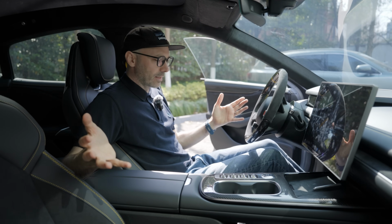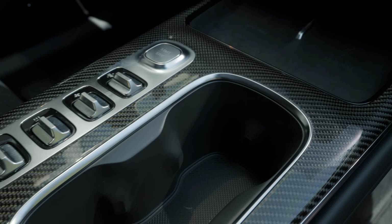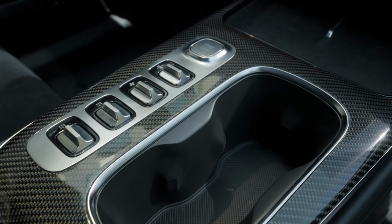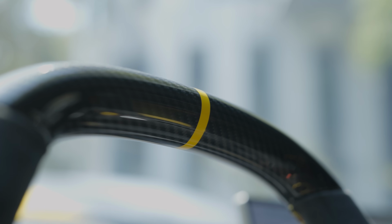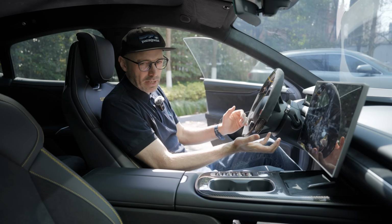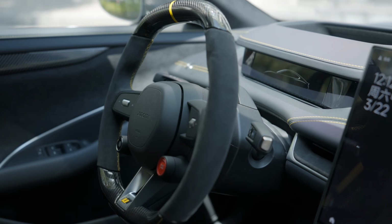Now, a lot of the weight in this car will be from the interior. I've got active seat bolsters, I've got my cup holders, I've got phone chargers, I've got speakers, I've got Alcantara everywhere. And yes, I do have a carbon fiber steering wheel. It saves a kilogram of weight. Of course, it's also bathed in Alcantara for grip.